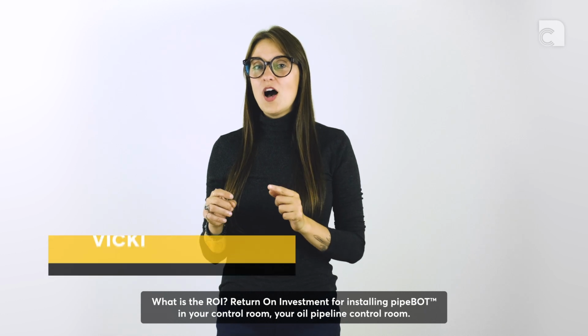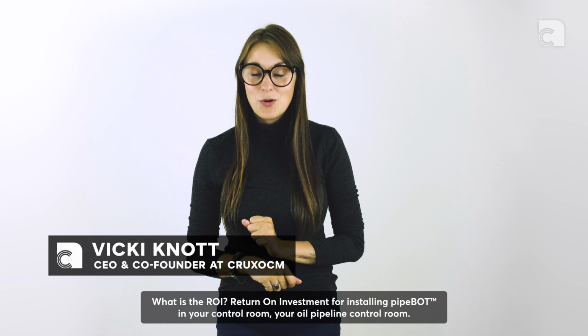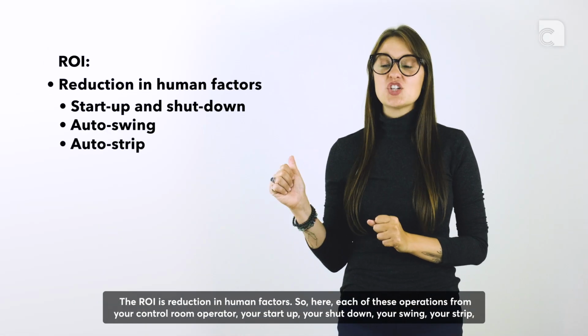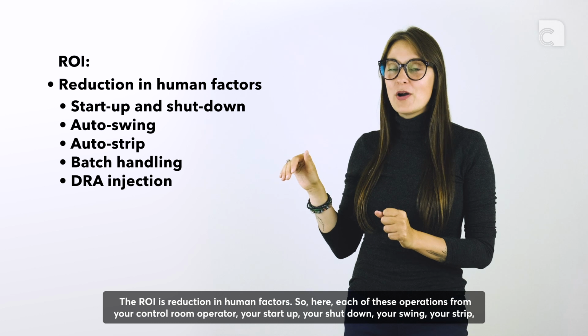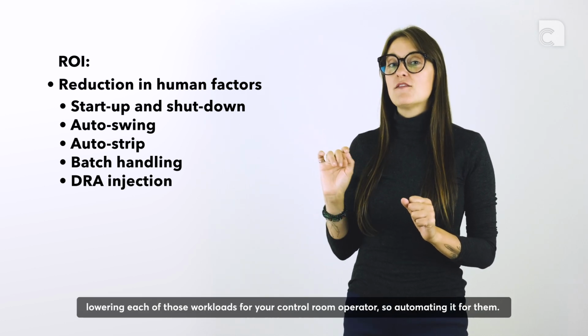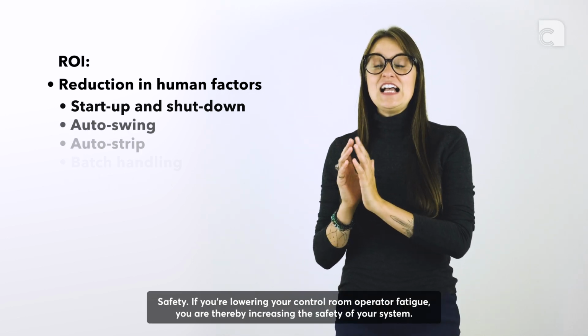This is the ROI, return on investment, for installing pipeBOT in your oil pipeline control room. The ROI is reduction in human factors. Each of these operations from your control room operator, your startup, your shutdown, your swing, your strip, lowering each of those workloads for your control room operator, so automating it for them.